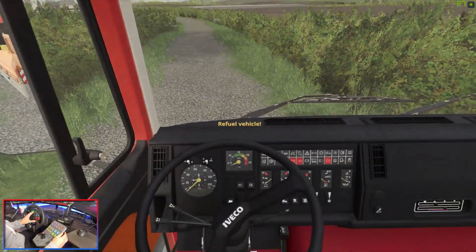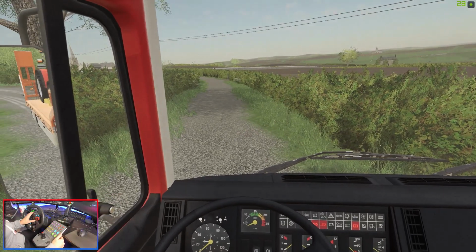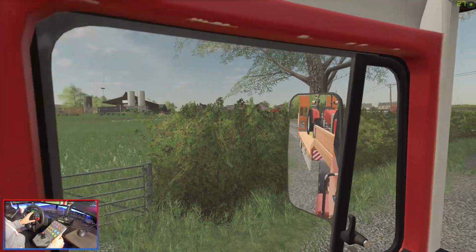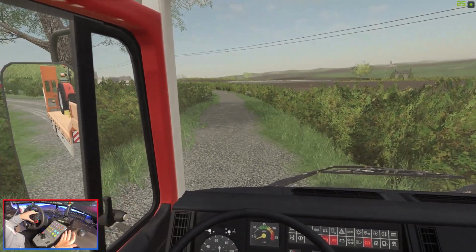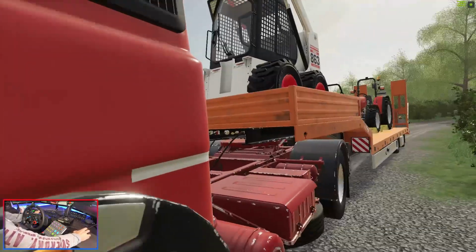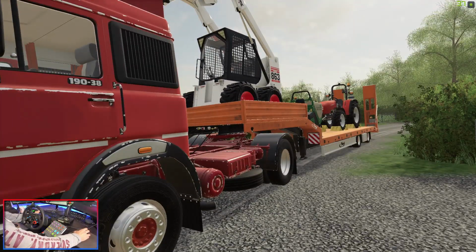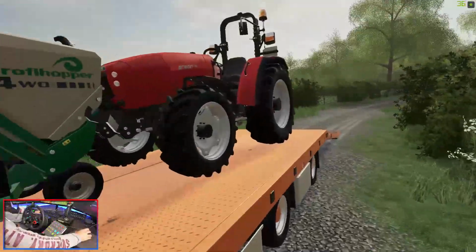Uh-oh. We ran out of diesel. The good news is, the farm's there. Literally right there. We're no longer on public roads, lucky. We're on our own roads, but I've got a long walk back to get a fuel bowser for this thing. I have an idea.